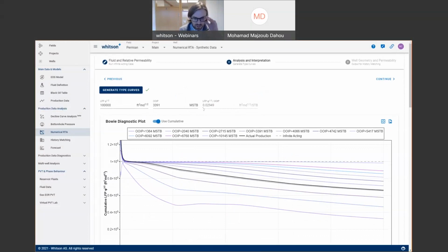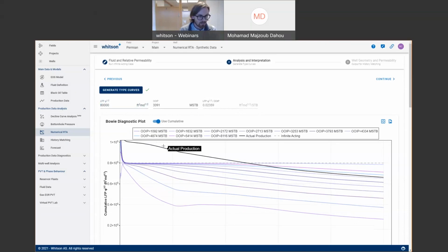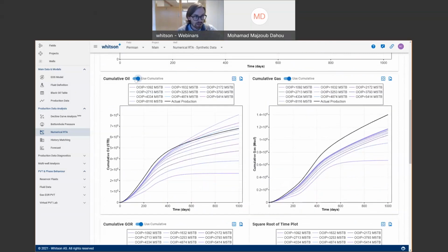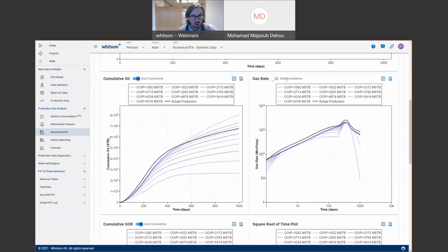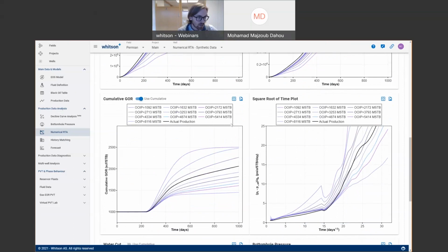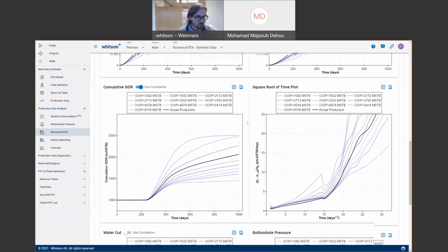Here I'm using a synthetic case to illustrate, and we'll take a look at a real field case in a little bit. But fundamentally at this step, I only have one job as an engineer. I need to pick an LFP. So if I pick this at 80,000, for instance, I see that I'm under predicting my curve right here. And I can also look at different types of diagnostic plots. It could be the cume plots or the oil rate plots to see if I'm on par or not. Same with GOR, a very fundamental property that you can look at over time to analyze whether you're doing a good job or not.